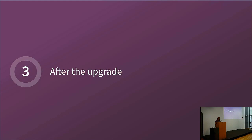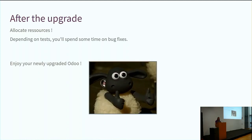After the upgrade, you don't want to forget that you have to allocate resources, not for the test, I'm sorry, but for the bug fix. All the users will be testing the DB that is now in production, and so there will be, depending on your tests, a lot or a few bug fixes to do. So it's time to allocate resources. And after that, you can enjoy your newly upgraded Odoo.